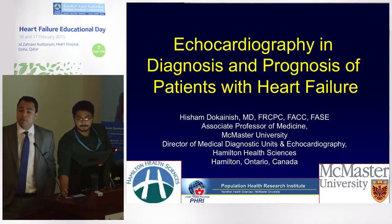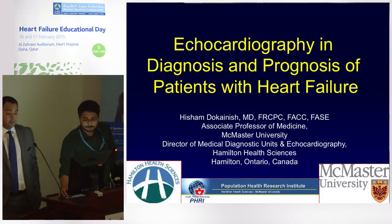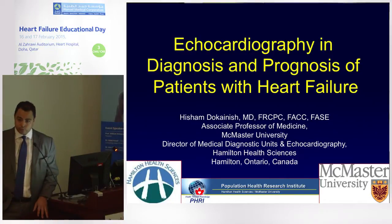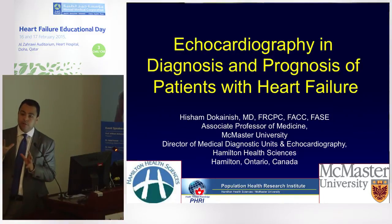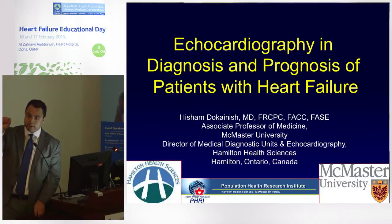Yes, sir. Regarding RV function, how much do you rely on RV S prime or tissue Doppler as a measure of RV function? So let me put it this way. The recommendation from the American Society of Echo, who put out their right ventricular guidelines in 2011, suggests that some quantitation of RV function must be done. Tricuspid annular plane systolic excursion, or TAPSE, is the up and down difference in location of the tricuspid annulus through the cardiac cycle. Greater than 1.7 is normal.